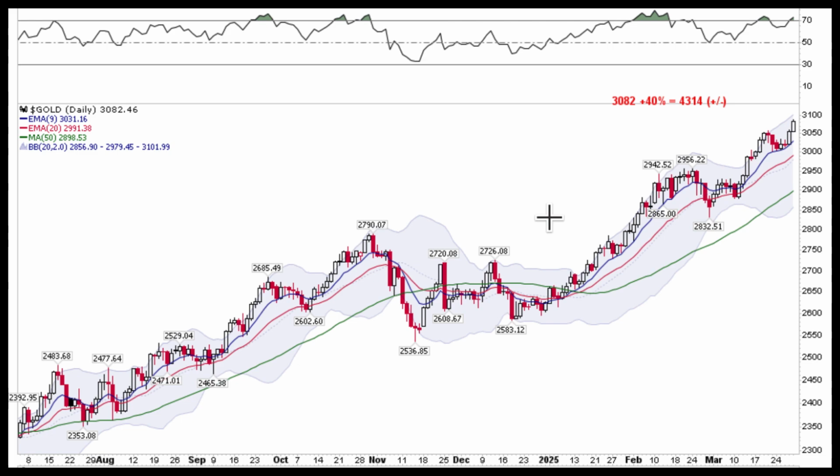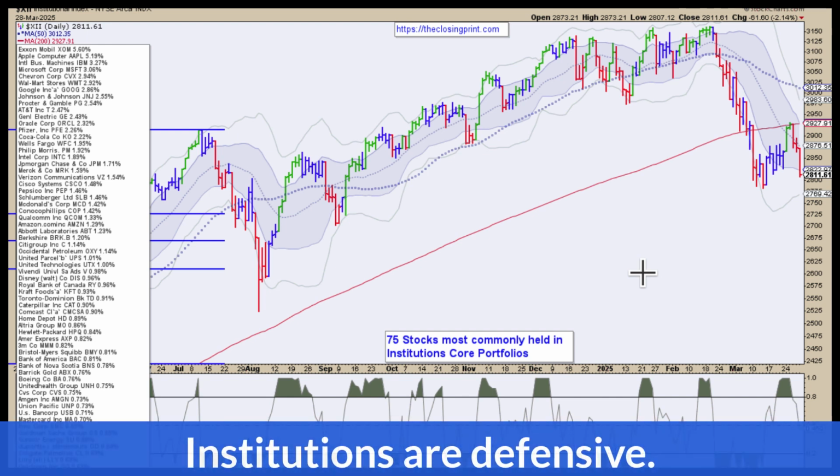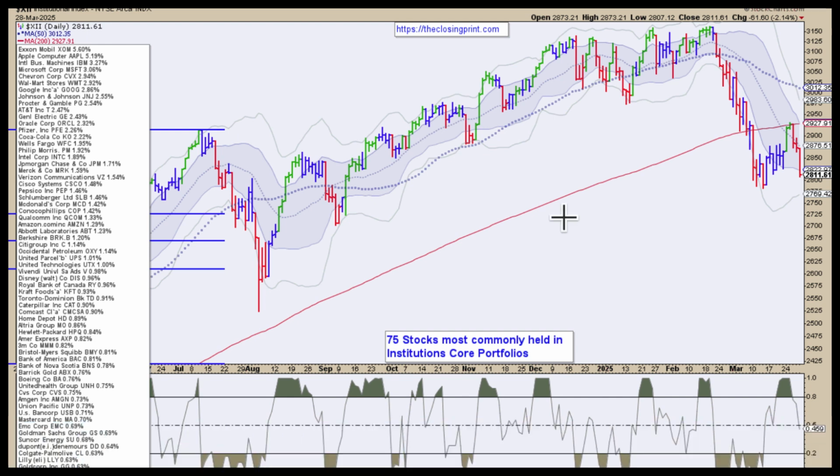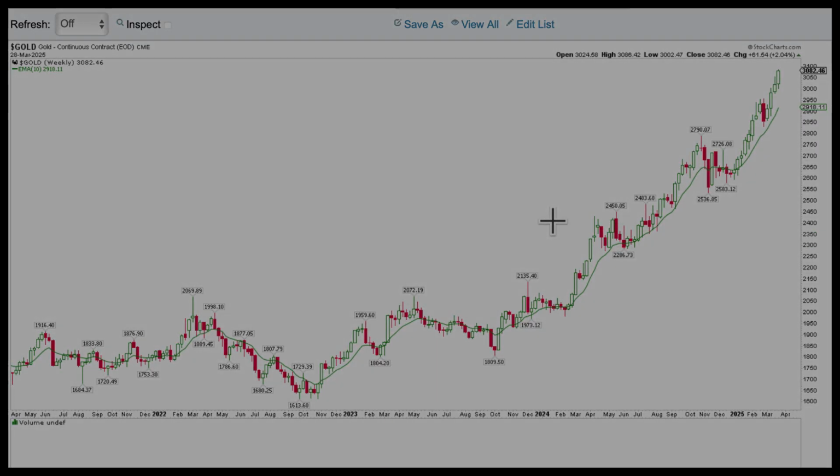A bullish trend persists. In addition, the ARCA Institutional Index, XII, got rejected at the 200-day moving average last week on Tuesday, pulled back. These are the 75 stocks most commonly held in institutions' core portfolios, so it does appear that they have been taking some risk off the table and hedging going into the Trump tariff deadline on Wednesday. If the worst condition does happen and the markets start to show more weakness, we would likely see IEF, the Treasury bonds, continue to rally, along with strength in gold.